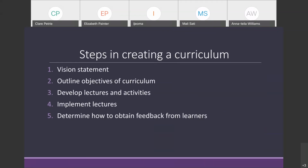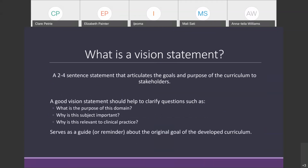Lightford. Okay, and our camera is still not working, so we are being flexible and adaptable to this new learning environment. So we wanted to now dive into the actual steps that we took and that we want you all to think about as you go through creating your own curriculum.